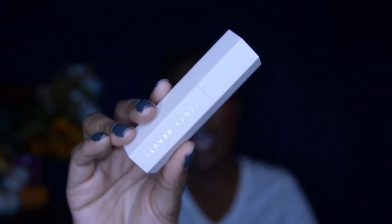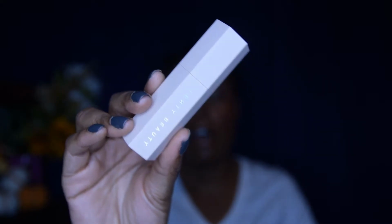This is a blush, of course, and I have already put this on my cheeks and I really did enjoy it. I do need to give this some more love to see if I will enjoy this both under and over powder. Right now I've only tried it over powder. I do want to try it under to see how that works as well.